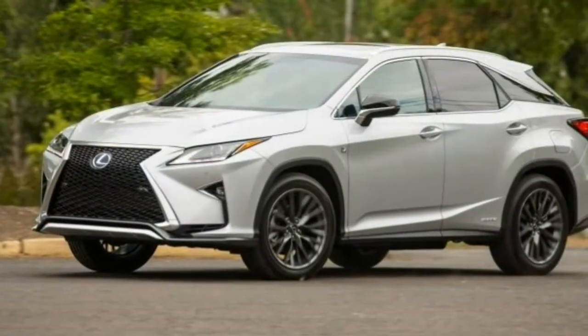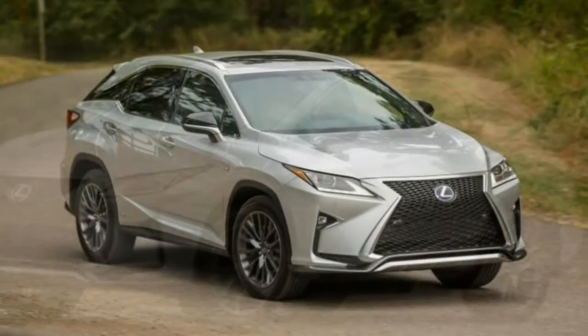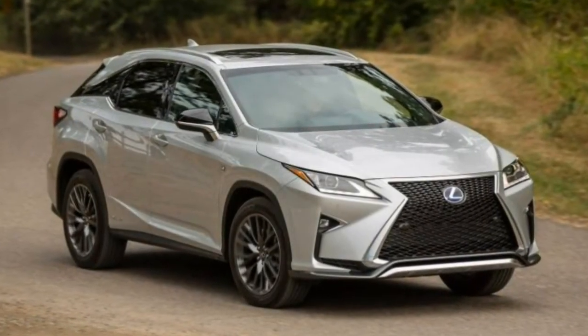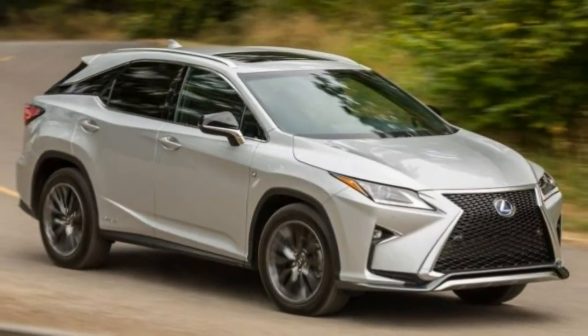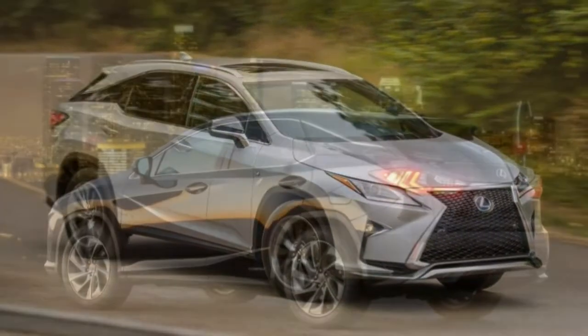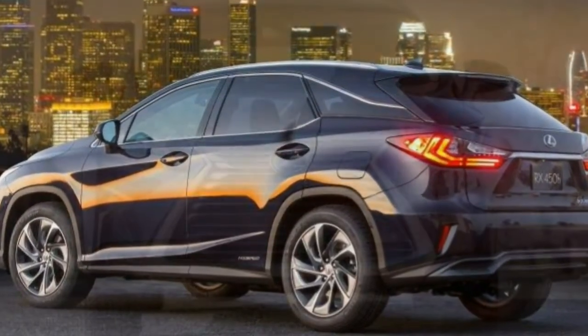Audio and navigation. The remote touch interface, a joystick used to highlight icons on the 8 or 12.3-inch display, requires an excessive amount of dexterity and concentration while driving. It's a distraction. We'd prefer just about any other tech interface.